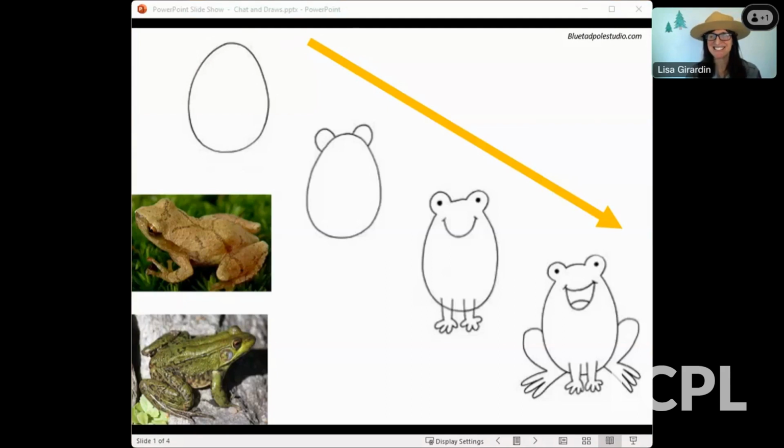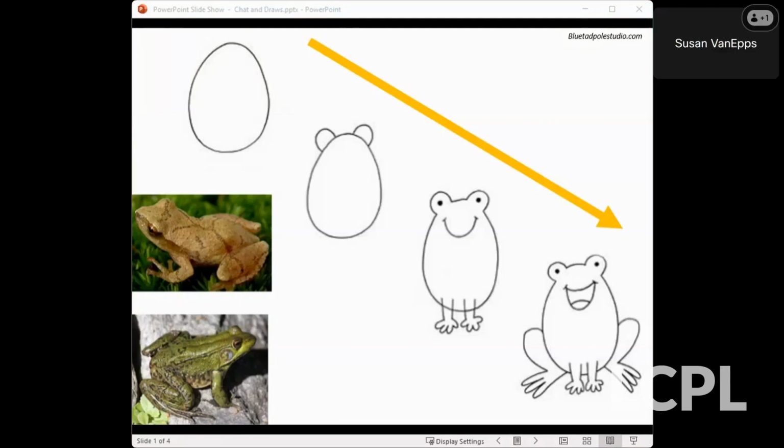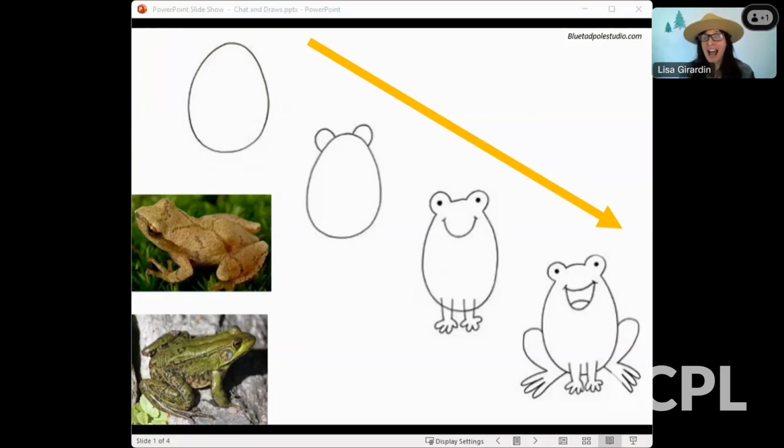Perfect. Okay, so the first question we have is, how do you know all of this information? Thank you for your question. I do a lot of studying to learn this information. First of all, when I was a kid, I loved learning about animals. So I've been reading books about animals for a very long time.